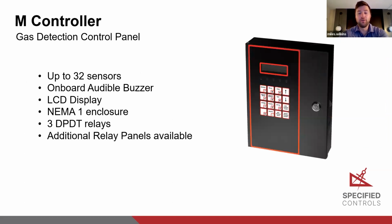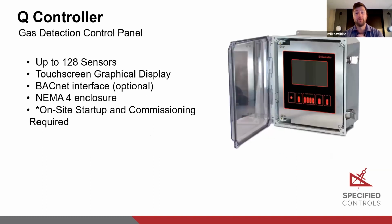This is the M controller. This is the next step up. It has up to 32 sensors and has the audible onboard buzzer, LCD display, NEMA 1 enclosure, 3 double pole, double throw relays, and depending on the size of the project, we can add relay panels as well. And we would figure that out whenever we are designing the project with our engineering team.